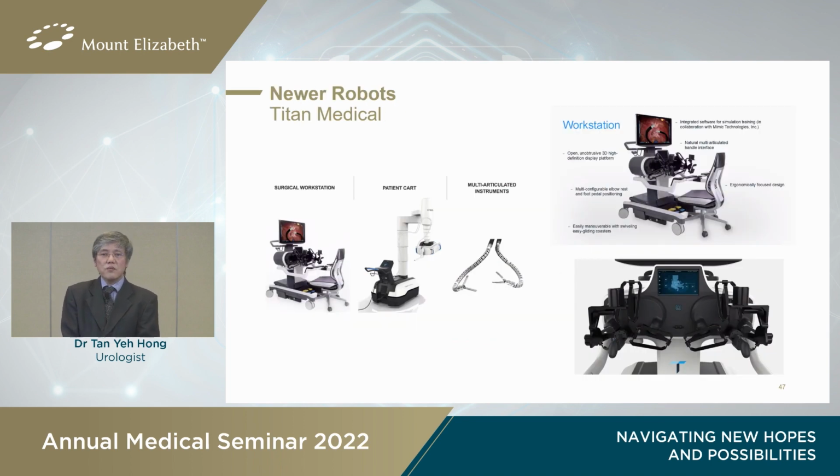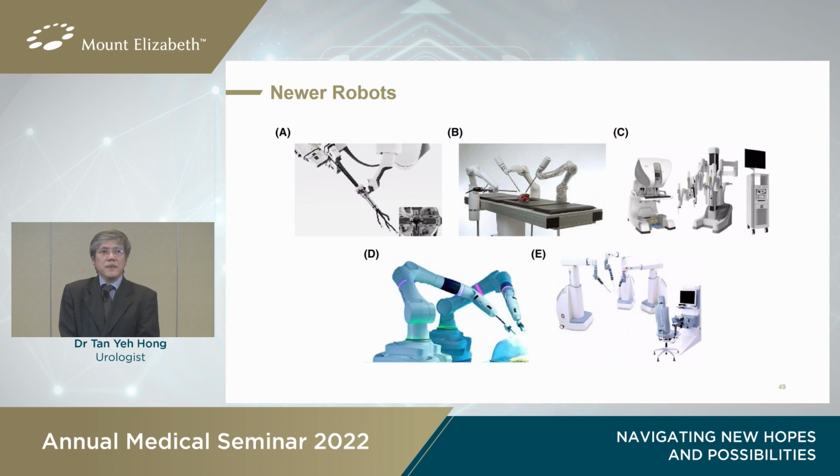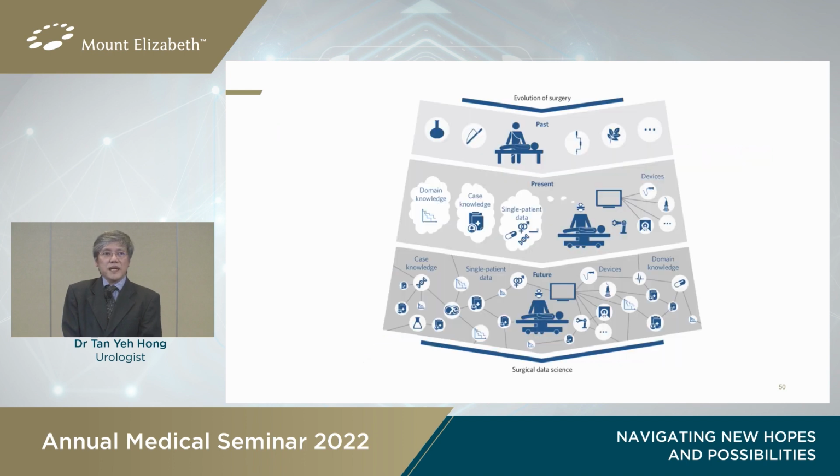There are newer robots coming into the market. Hopefully they can drive the cost down. This is a Titan Medical robot. It just looks like a computer chair, computer games. I think my son will be a better surgeon than I am in the future. And newer robots like CMR, you can use 3D glasses and an open platform, and then you can just do the operation. There are many other modular robots coming to the market. Hopefully, we have a better choice.